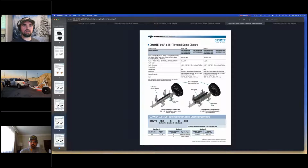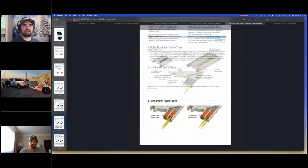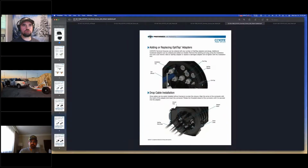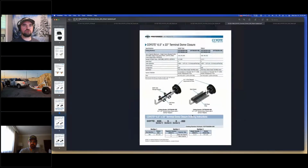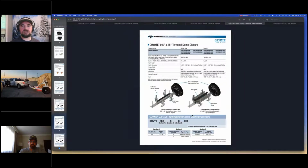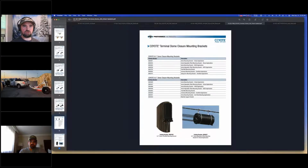However, there is going to be a lowered number of ports on the 9.5 and the 6.5 to make room for those OptiTap terminals. So another great alternative if you're using OptiTap type drops and you want to be able to utilize that system. So, you know, of course, we can add ports or plugs or what have you.